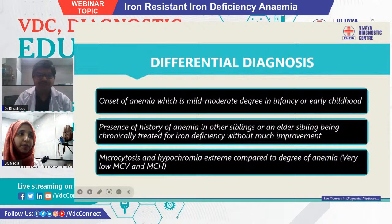So how do we differentiate it from iron deficiency anemias or any other cause of microcytic hypochromic anemias? First is the onset. Onset is a mild to moderate degree of anemia in infancy or early childhood. Then we have a history of anemia in other siblings, or an elder sibling being chronically treated for iron deficiency without much improvement. Iron refractory anemias were actually described in detail in the 1980s by a certain group of scientists, and they were first diagnosed in siblings only. And over the years also they have been documented in siblings. So this is an important part of the history.